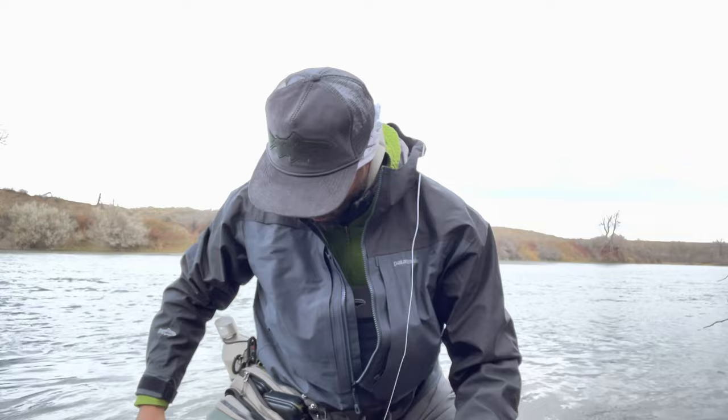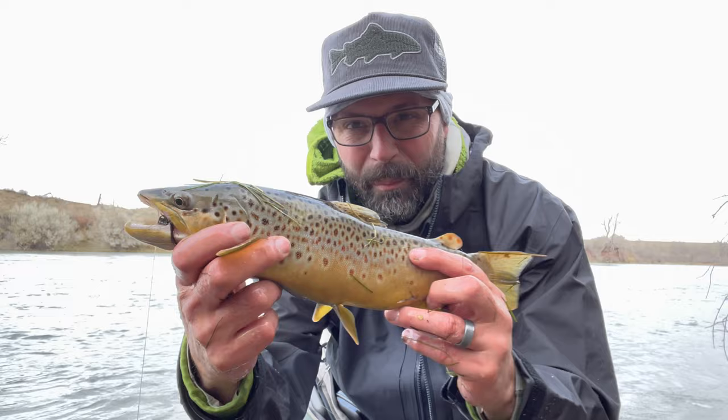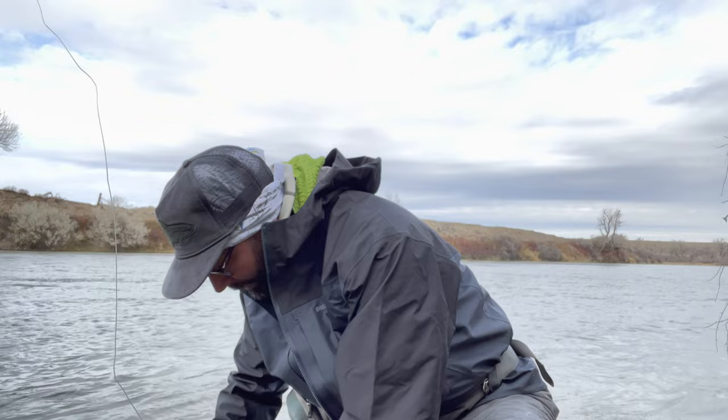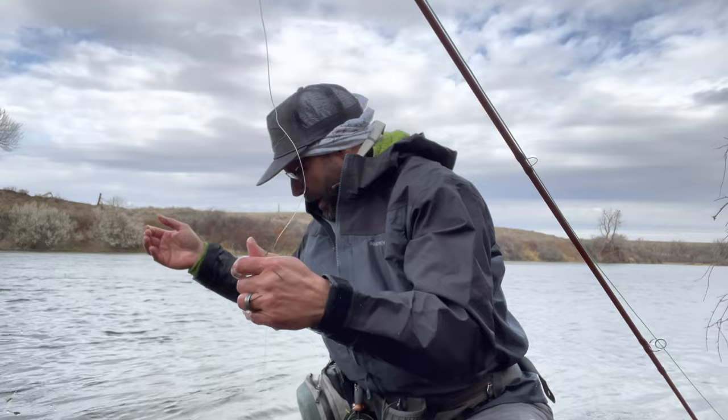Down here at Legoland. Miss you, Aaron. Wish you were here with me. I've been picking them up here. This is not a long fish, but this is a heavy, heavy football-like buttered up brown trout. Look at that guy. He's a heavy guy. Nice fish. Just hit it like a ton of bricks. Here we go. One last look at this guy. There he goes.